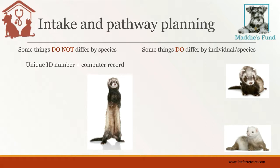They also need a computer record if you have a computer system. It can be very nice to have a photograph of every one of them. Especially in cruelty cases, having photographs is very good evidence and good evidence practice. You want to do an intake examination. At minimum, this should be a visual examination without getting bit. At the most invasive, it can be just like a dog or cat.